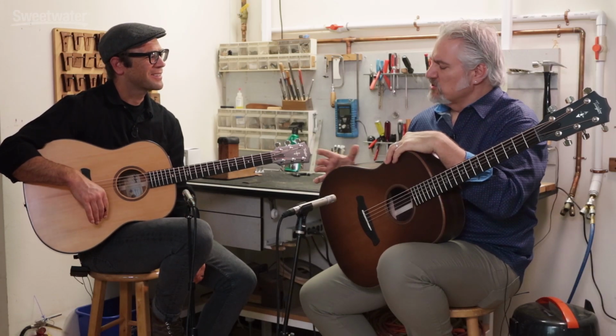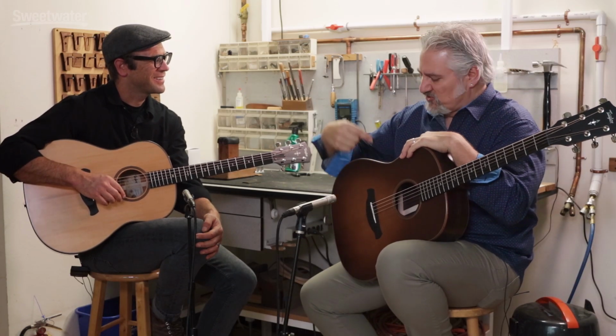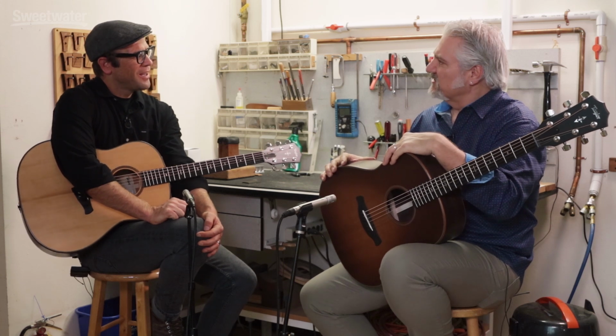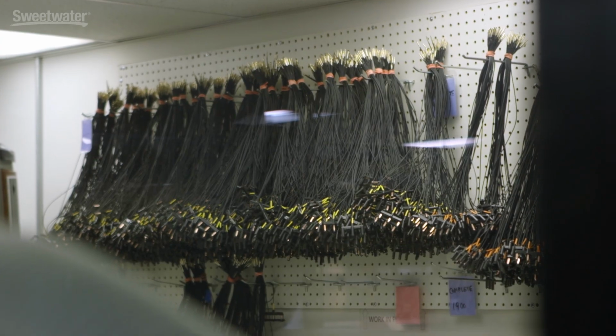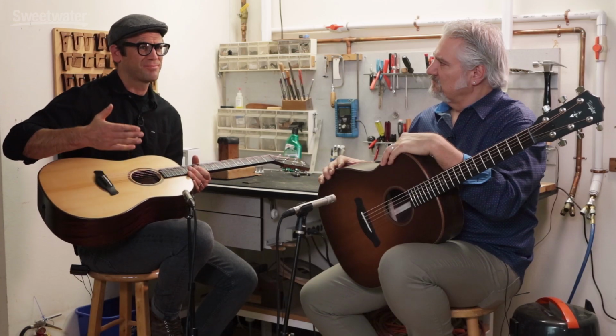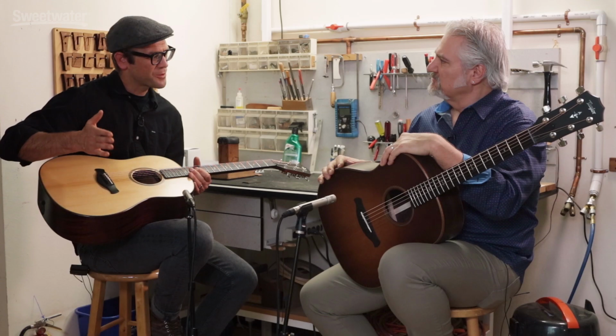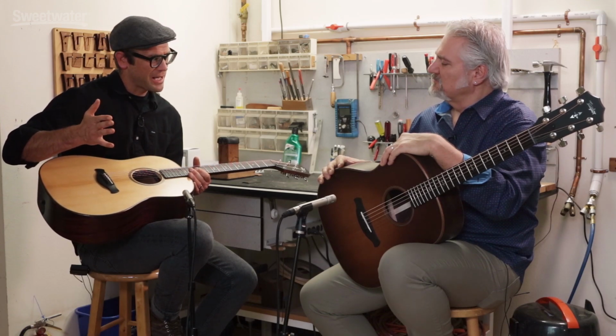Mm-hmm. Right, right. Speaking of the pickup, we were checking out the pickup that you guys use, and it's a very different assembly. I think people think of just the strip underneath the bridge saddle. That's not what's going on there anymore, is it? No, we're using a system we call the Expression System 2. Now, it's a piezo-based system, like a lot of the familiar under-saddle transducer pickups, but rather than under the saddle, where it's being squashed by about 70 pounds of downward string pressure, we put this piezo crystal on a controlled, adjustable system in a little housing behind the saddle. Right there, we can control the preload that's on the piezo crystals themselves. So we have a really highly dynamic range coming through that pickup system.